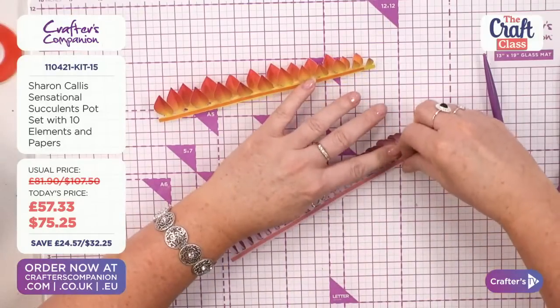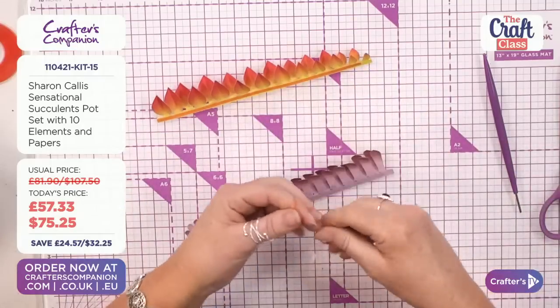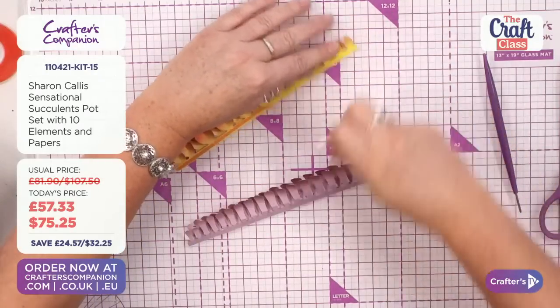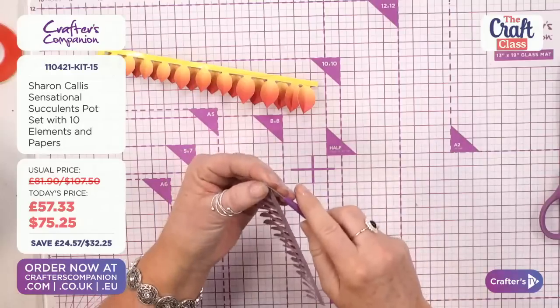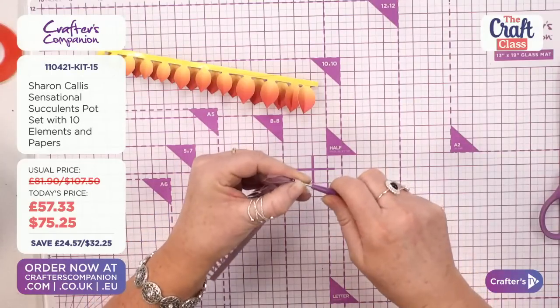Right, so that's both of ours. We've shaped our petals, we've folded them in half, and we've put our red liner tape on. And I'm just taking both of those off, and then we will give them a bit of a spin. So popping this onto here, and just turning that round.